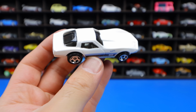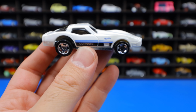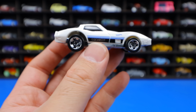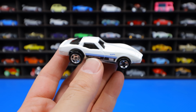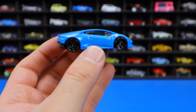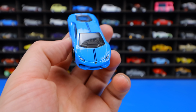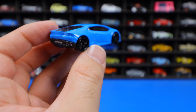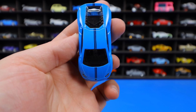A classic white Corvette Stingray with cool looking blue side striping right there. Nice staggered wheel look. I love the design of these classic Corvette Stingrays. A Lamborghini Huracan LP610-4, one of the coolest looking colors that I've seen released for this car. Blacked out wheels to go with that nice stripe down the center.